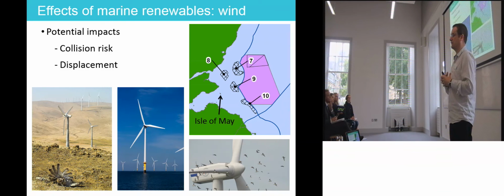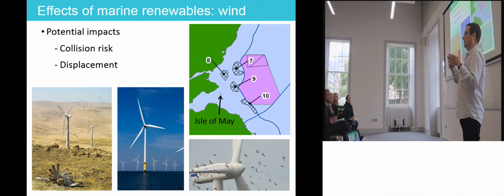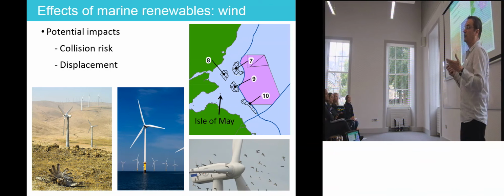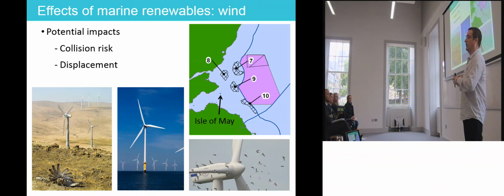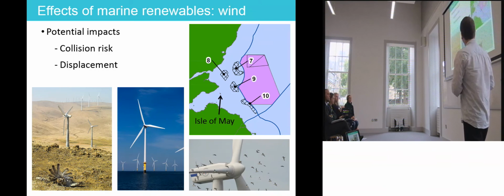Now, wind farms have the potential, interestingly, the point made earlier by Merriweather about we tend to focus on negative effects. There are potentially some positive effects of wind farms, but most of the focus is indeed on negative effects, of which there are really 2. Collision risk from turbines, and displacement, which is where birds are reluctant to enter the footprint of the wind farm and are displaced potentially from favoured foraging habitats.